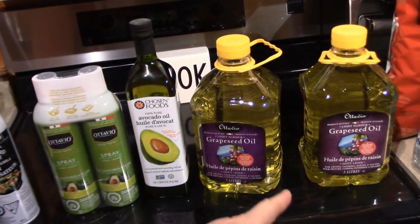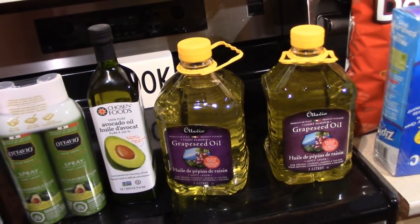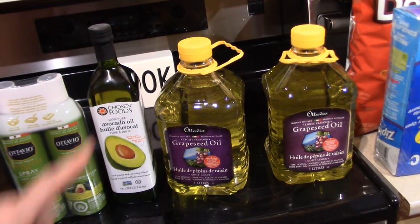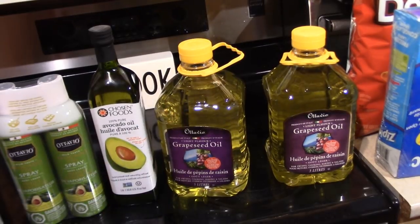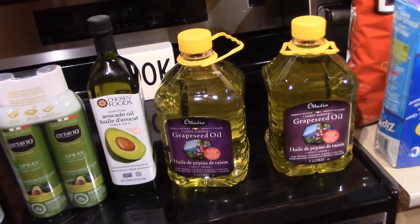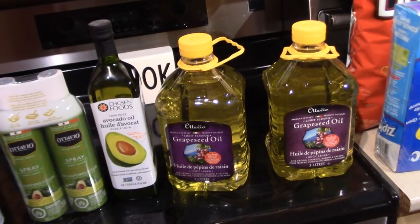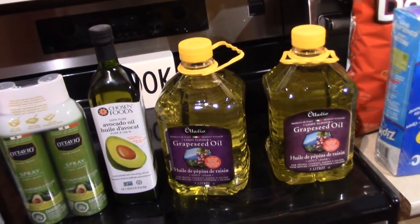And this is what we'll fry in instead of canola oil, instead of vegetable oil: grapeseed oil. It's better. It's pure. So it's for frying, baking, and salads. You could also use it for baking too. We're switching over. No more vegetable oil or canola oil. So this is our change up here.